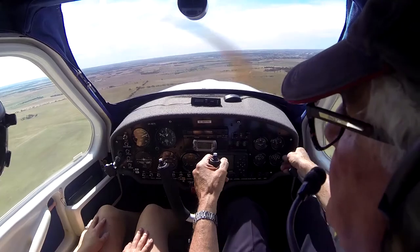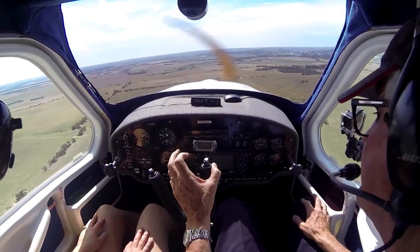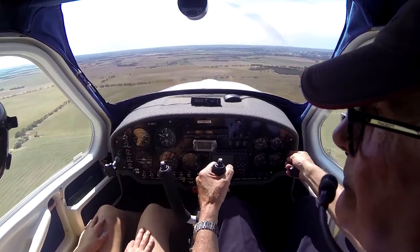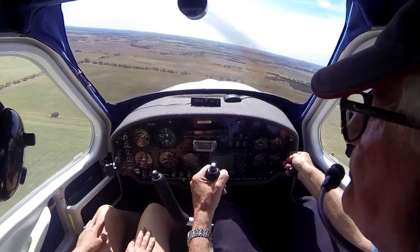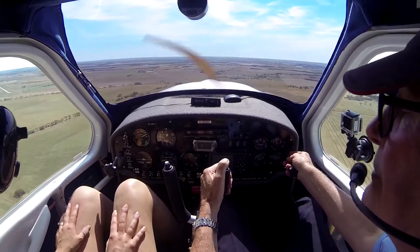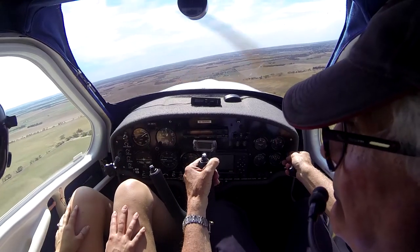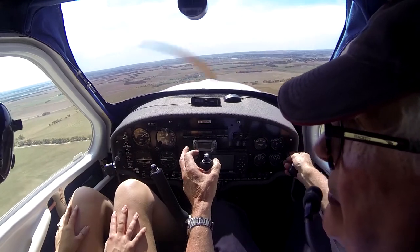Trim it to hold it there, because we're going to be coming down in a minute. Fuel pump on, flaps are set, good. We've got time to get going here, we don't want to get too hot. Away you go. I'll extend base. A day like today, the engine needs air to go through it.